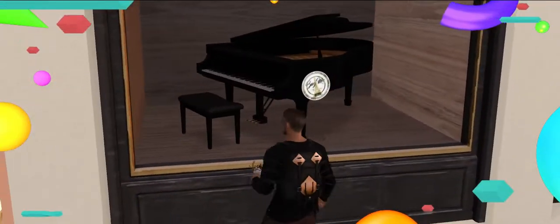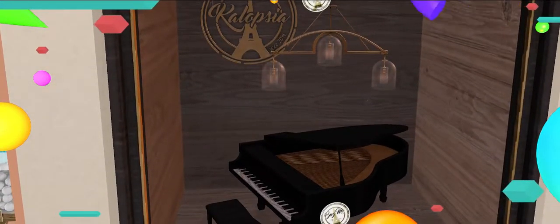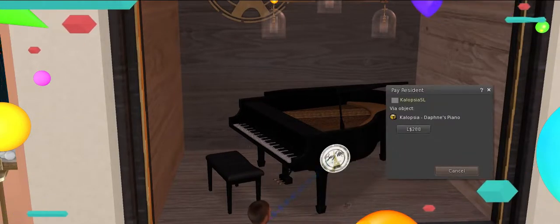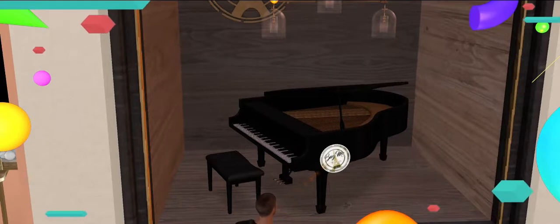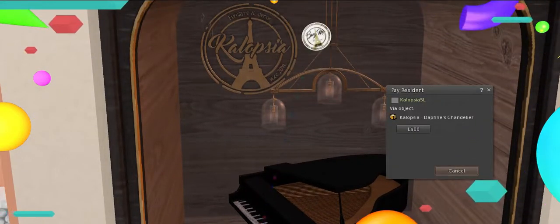And pianos. You can never go wrong with a piano. I have a piano in my house from Collabor88, guys. I love Collabor88. They make some wonderful, wonderful pieces. Daphne's pianos, 288, and the chandelier is at 88.